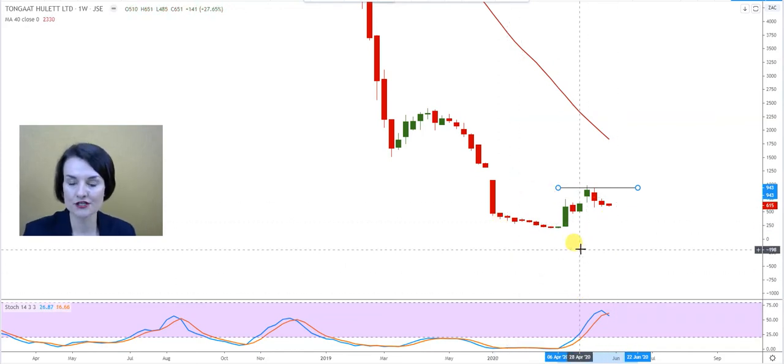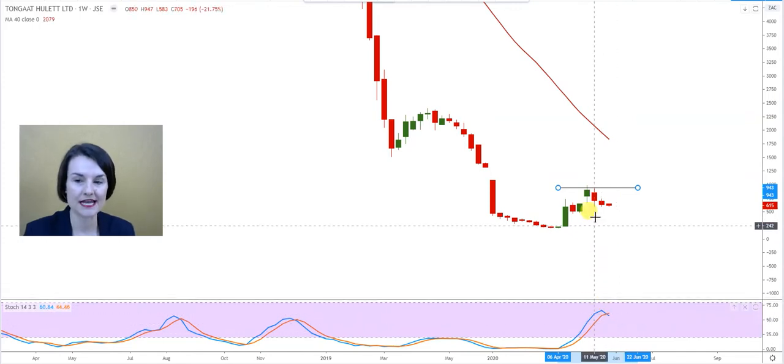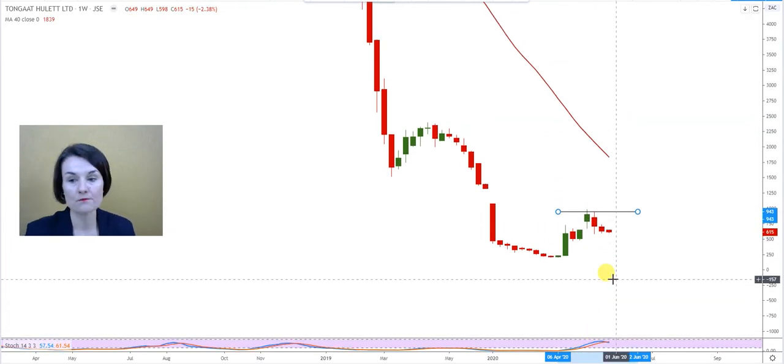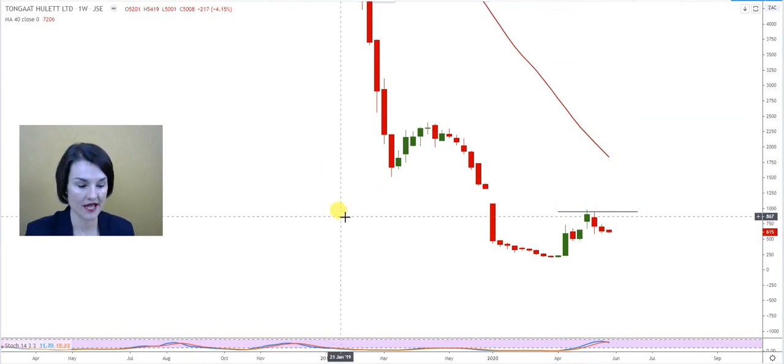It's such a thin share, but what I mean by that is in terms of volume. So maybe I would ignore the stochastic indicator at this stage and maybe look for the price action in the candles to direct me and channel my thoughts into whether this is maybe a possible opportunity or whether I should rather sit on my hands.